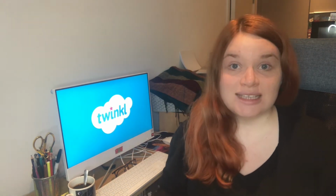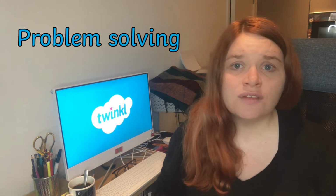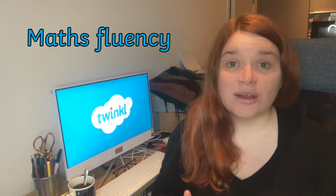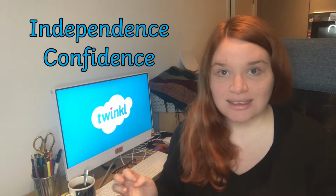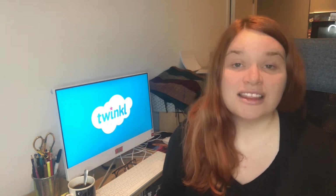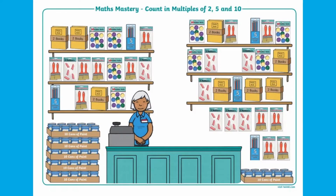That deeper understanding of mathematical concepts is going to help children with their problem solving skills, develop their maths fluency, and it's going to help them be much more independent and more confident when it comes to maths. So why don't we have a look at some of Twinkl's activities that teach maths with a focus on a mastery approach. This activity is designed to help children develop their understanding of counting in 2s, 5s and 10s.